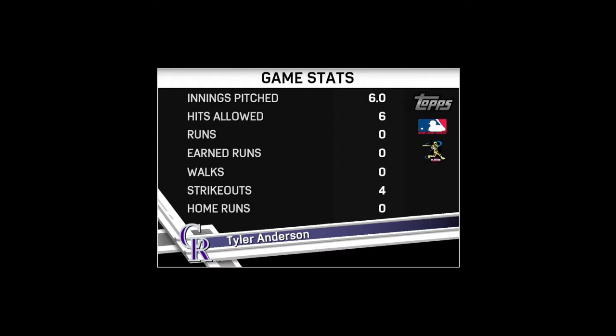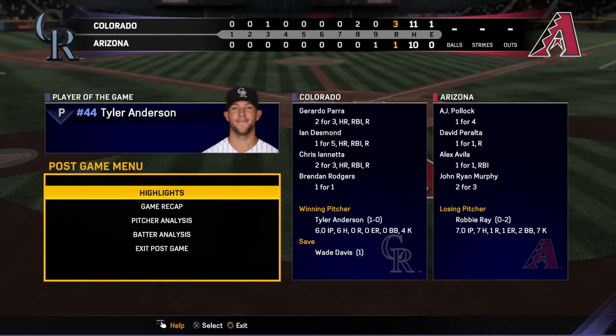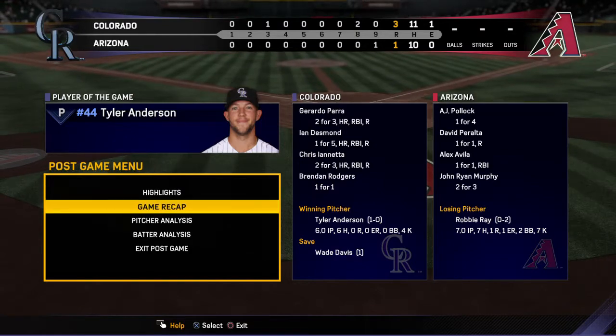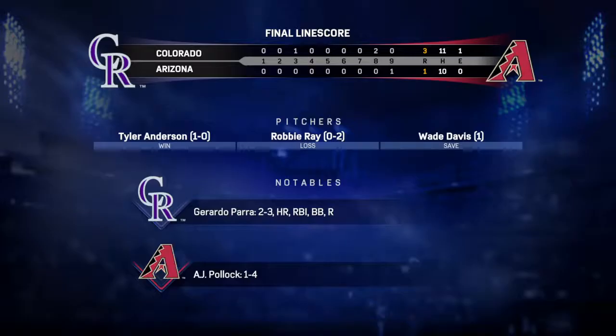Well, we watched a really solid starting pitching performance, kept the opposition at bay, and as a result, he's our top player of the game. Yeah, not the longest outing you'll ever see, 6 innings, but he definitely was a factor in the game. Did a good job while he was out there, and he gets the W because of it. Final line score for our ball game tonight for the victorious Rockies. 3 runs.